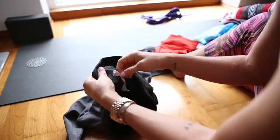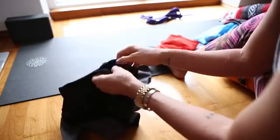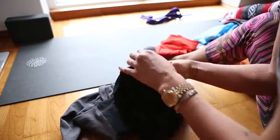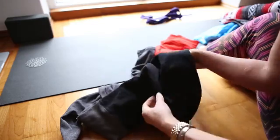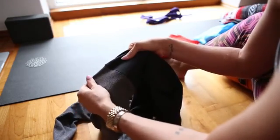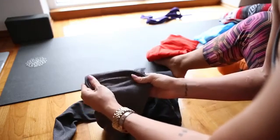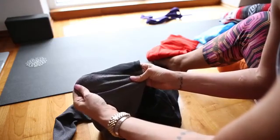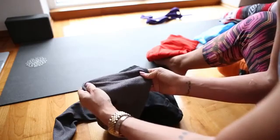These run true to size. This is a small, and it's a little bit too big for me. It has a pocket in the front. It has reinforced stitching, and it's completely opaque when you bend over. This is what the stitching looks like for that leg warmer look where it meets the spandexy part. It's not as much of a compression fabric as the regular part of the pant. It really is a lot like a leg warmer.